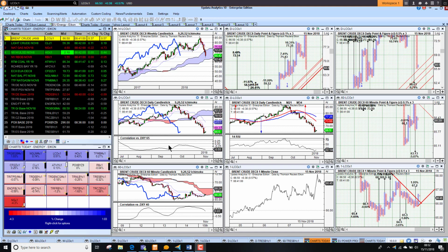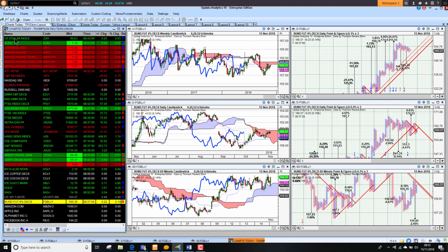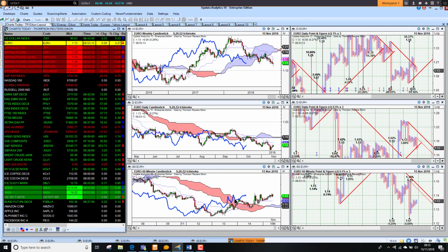And crude recovering a little bit this morning, so we are just seeing the energy mix improving on that. Just looking at the macro, the dollar index was down this morning, but just flattening. Short-term bearish at the moment. We're just moving back into the cycle here, where euro is stronger, dollar is weaker, but the long-term charts for the euro are still pretty grim.